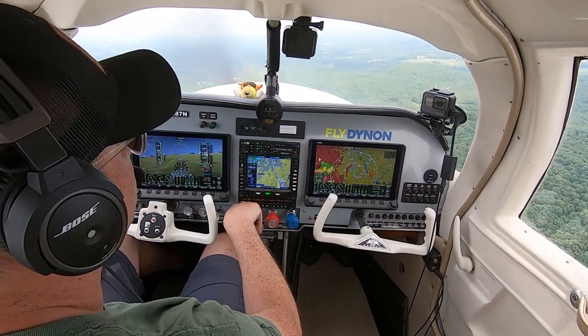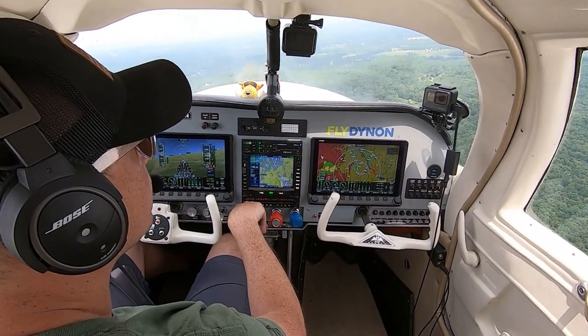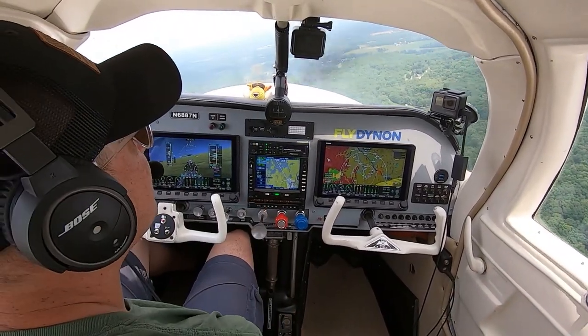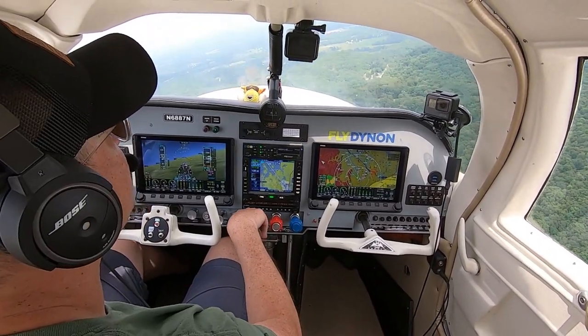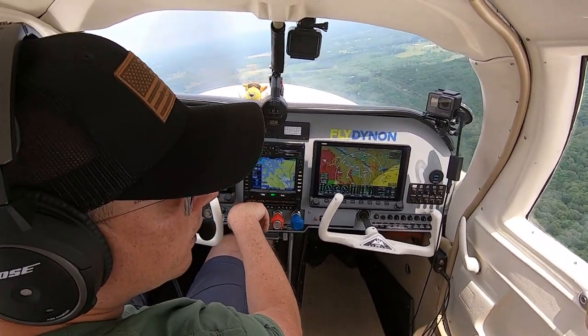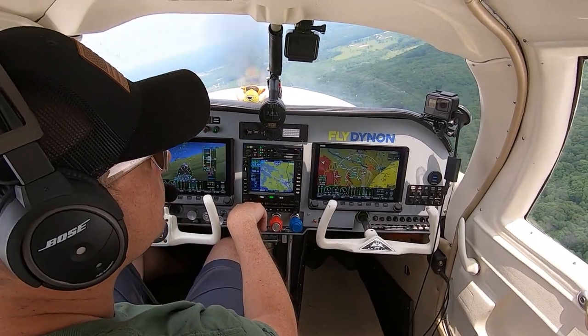In Orange County traffic, Mooney 8 November turning right base now for 2-2. It'll be a full stop, Orange County. We got some flaps. We're trimmed a little bit. Help me out for that back pressure. They're not really pulling this thing back. That's what trim is made for.